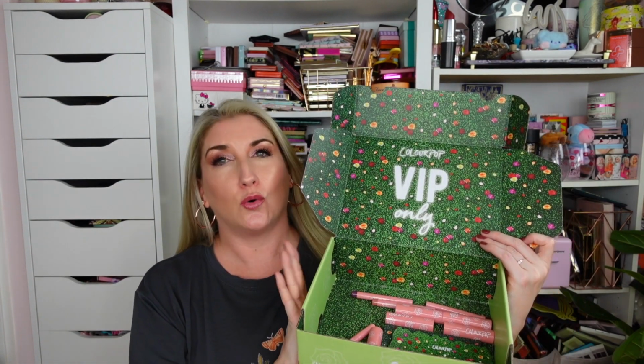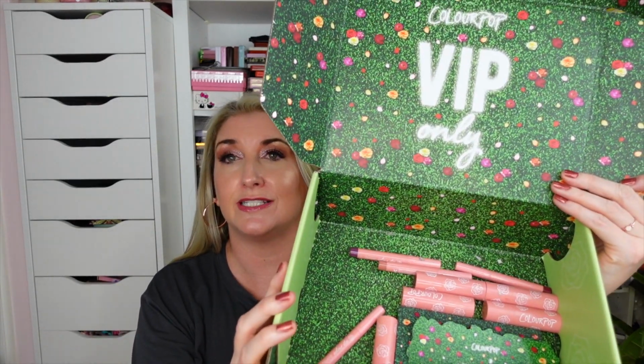With that, let's dive in. I'm going to start with earliest to most recent. This gorgeous collection, the VIP on the List collection, was gifted to me by Colourpop during the summer, I want to say July, August timeframe. That box and packaging are absolutely gorgeous. I almost don't want to give it up. I might even keep the box.